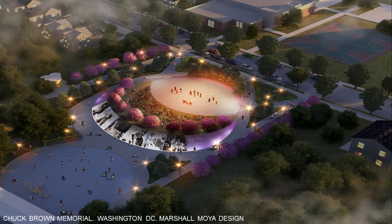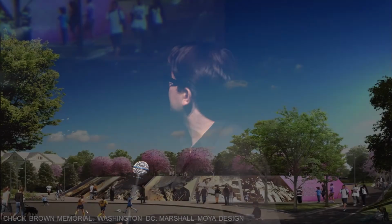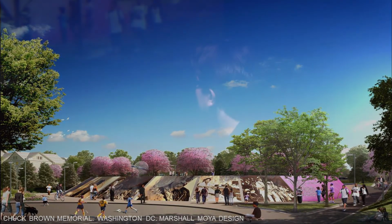And taking that outdoors, Marshall Moya also designed this memorial park for Chuck Brown, which combines some of the formal and informal aspects of gathering, along with local histories about local figures in this memorial park.